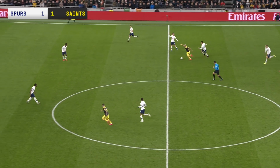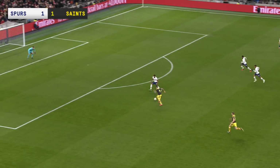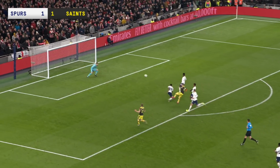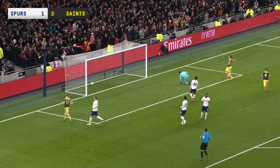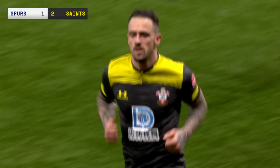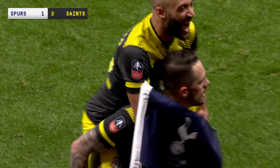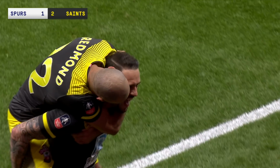Redmond's come inside a couple of players. He's got over halfway. What a run from Redmond. Finds Ings to his left. 20 yards out. Ings in the box. Curls it past Lloris and scores for Saints. Brilliant move, fantastic run from Redmond, and it's third time lucky on the night for Danny Ings. Saints' top scorer gives them the lead.